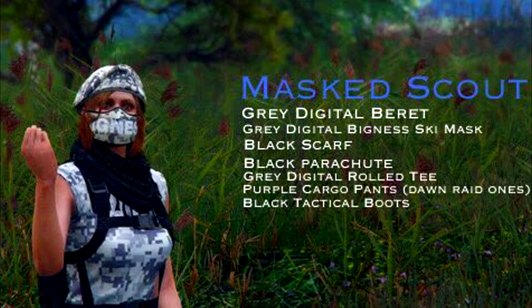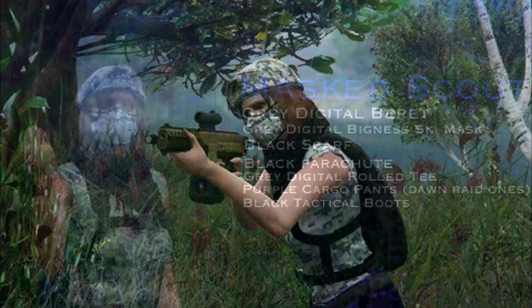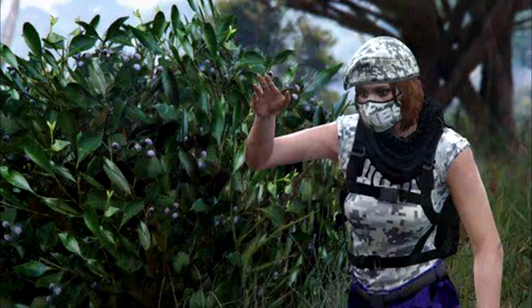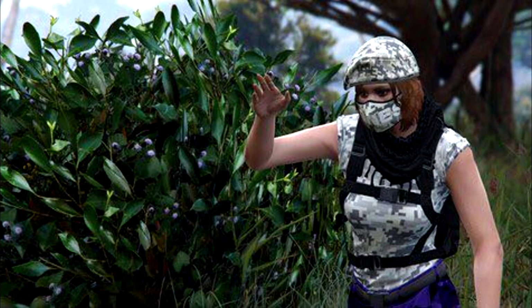Then some female outfits. We have this one from Luke called the Masked Scout. To make it, you're going to need to put the gray digital beret with the gray digital bigness ski mask, the black scarf, the black parachute, the gray digital rolled tee, the purple cargo pants, the Dawn Raid one, so you're going to have to do that glitch to get it, and the black tactical boots. Although, I will say, you can get away with switching those purple cargo pants with something a little bit different if you don't want to do that glitch, but I think it looks really cool. The top part looks really cool.